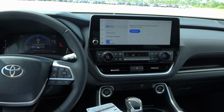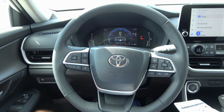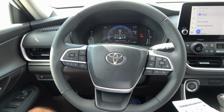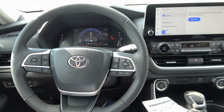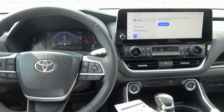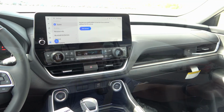So this is the interior of this 2024 base Highlander XLE, and I gotta tell you, it's got quite a few features. I'm not sure what would make me go up to the next level, but maybe you know. Check out both of the videos and let me know. But now we're gonna take it for a spin.